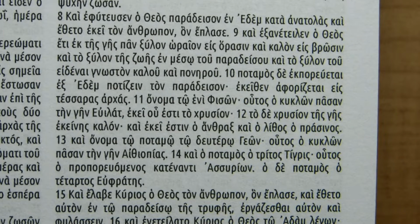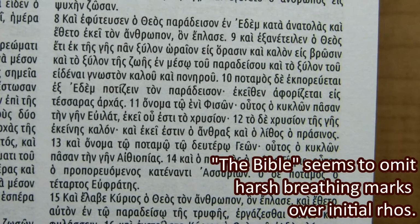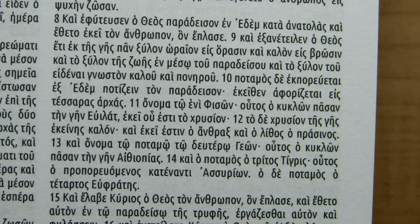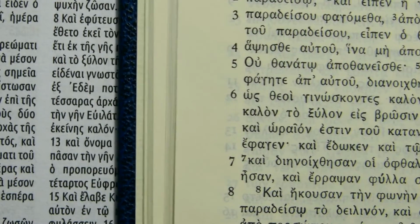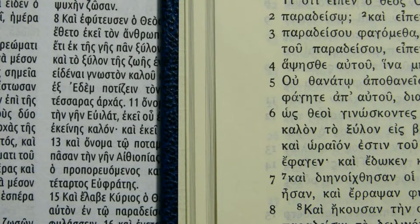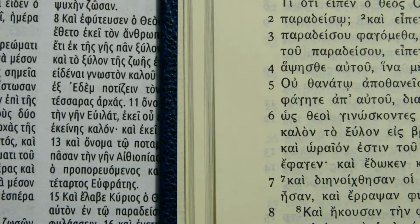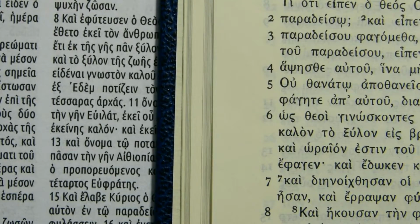Here's a close-up of the font. We are in the book of Genesis. That's chapter 2. Chapter 2, verse 8 is here. And I'm going to put over the top Rahlfs Septuagint to show you how the fonts compare. Rahlfs is mostly in chapter 3 of Genesis. You can see that Rahlfs is a larger font, easier on the eye, with superior line spacing.